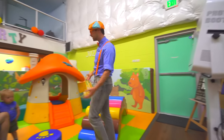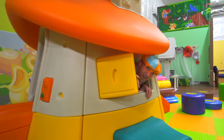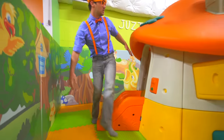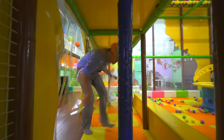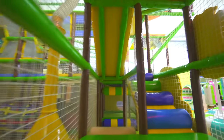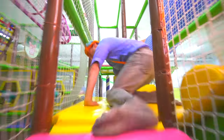Whoa, look at this. Hello. Wow. Whoa, that mushroom house is so cool. Oh, okay, come here. Whoa, okay, come on. Let's go really fast. One, two, two, one, two, three, four. We're almost to the top.